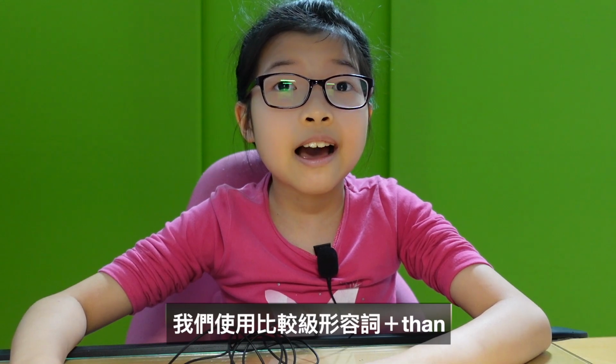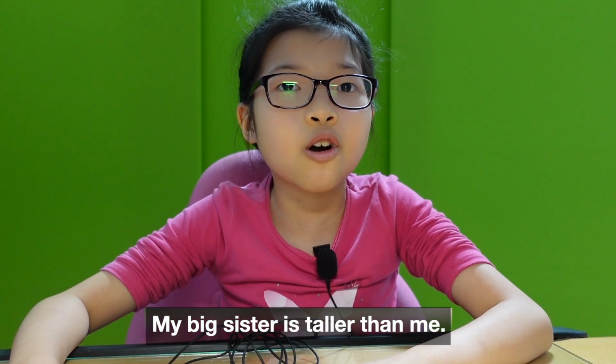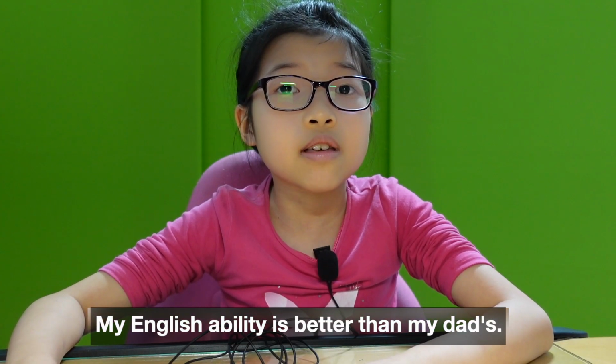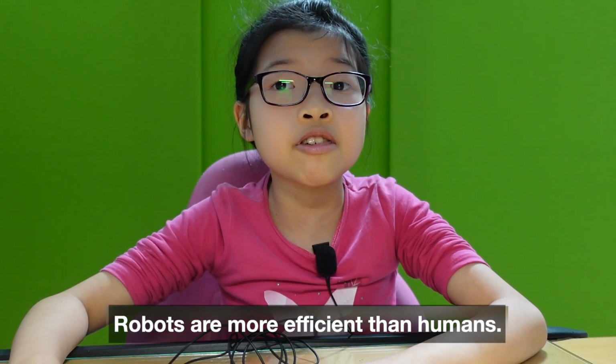Structure 2. To compare two things or two people in a positive way, we use than after comparative adjectives. Your camera is more expensive than mine. My big sister is taller than me. My English ability is better than my dad's. iPhone is more expensive than any other phone in the world. Robots are more efficient than humans.